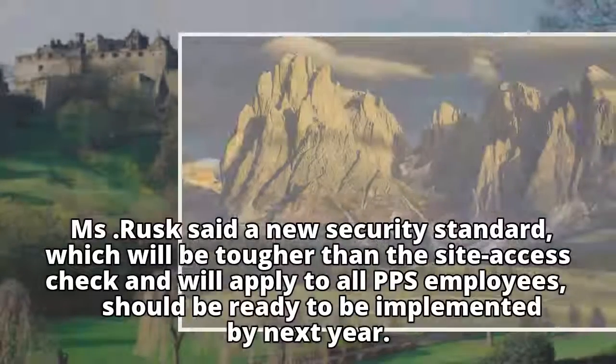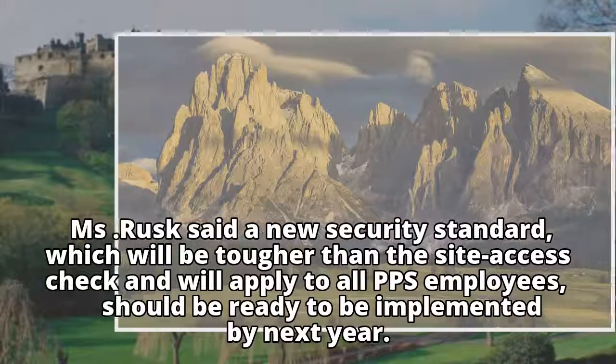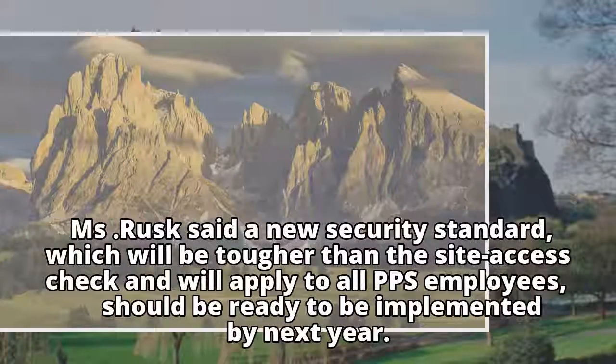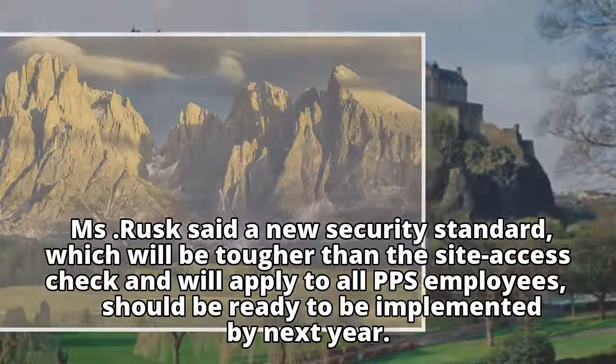Ms. Rusk said a new security standard, which will be tougher than the site access check and will apply to all PPS employees, should be ready to be implemented by next year.